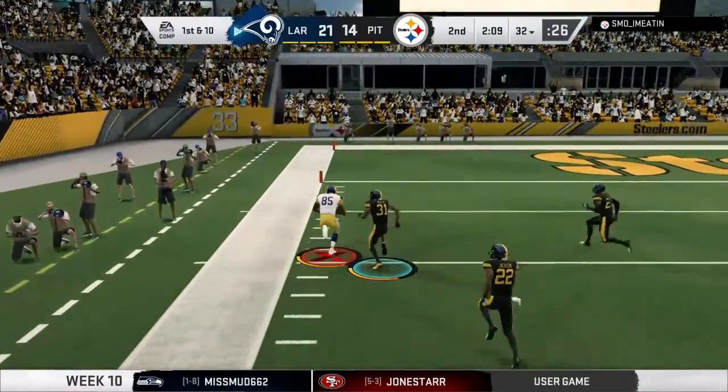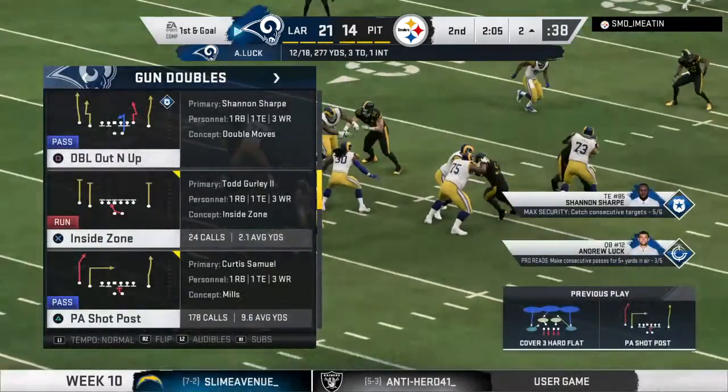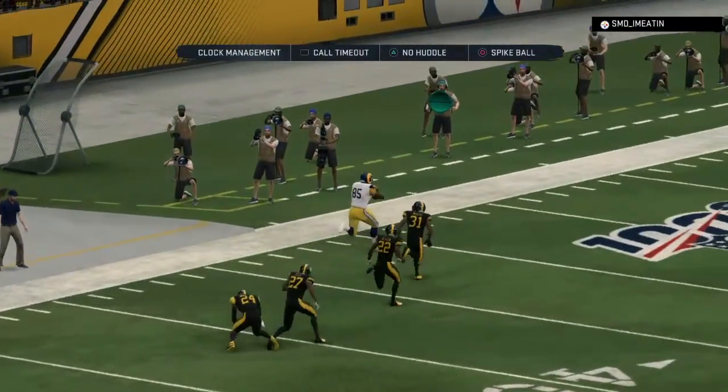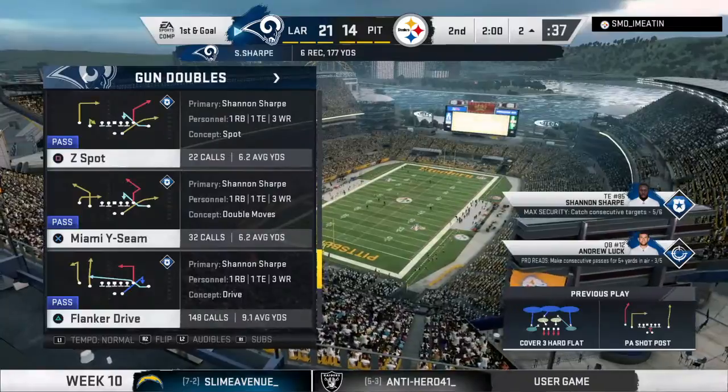But let's face it, right now, the way it's going back and forth, it's going to come down to who can get a stop. And oh, so close as he takes it all the way to the 2-yard line. 2 minutes remaining in this first half of football.